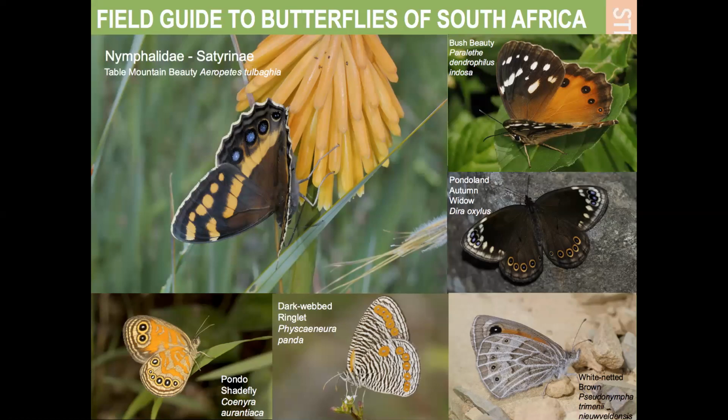The Dirini, which is the tribe to which these top 3 butterflies belong, are an ancient lineage of Satyrinae. Their ancestry probably goes back to Gondwanaland, because their closest relatives are found in southern South America. The genus Lethe is very closely related to Paralethe, hence Paralethe, which means looks like a Lethe. Some more South African specials at the bottom. We have these ones called shade-flies, beautifully orange-marked undersides, very specialized butterflies. This particular one lives on forest edges. We've only got 3 species of them.